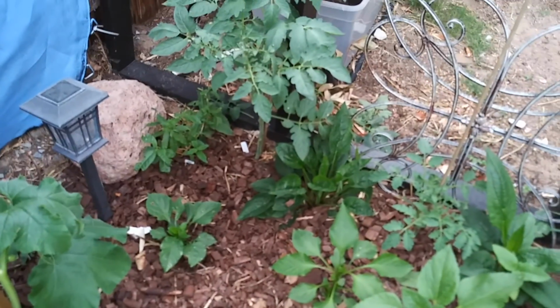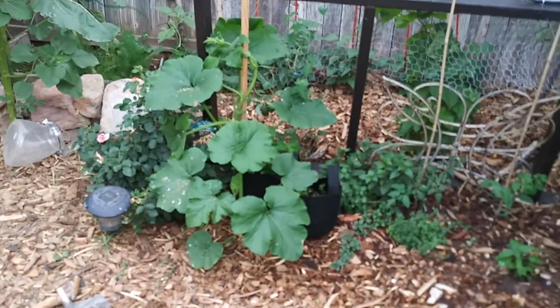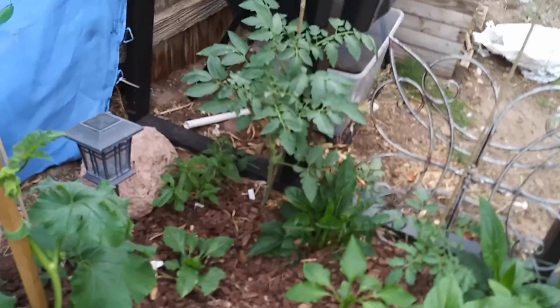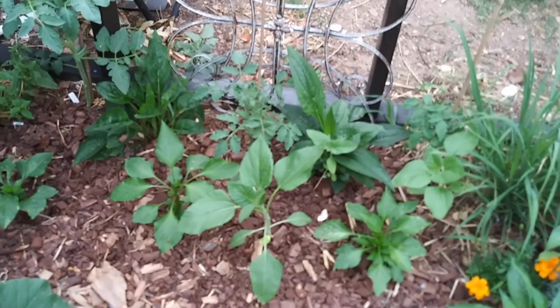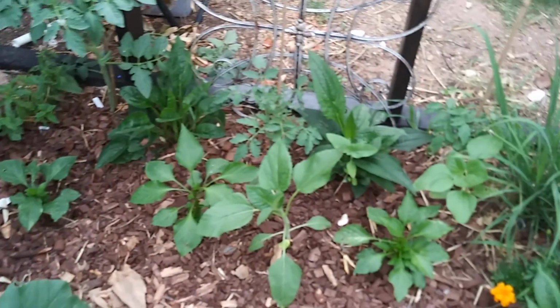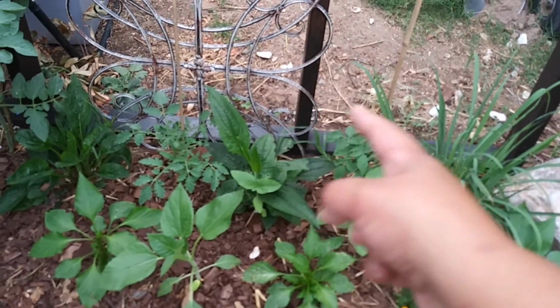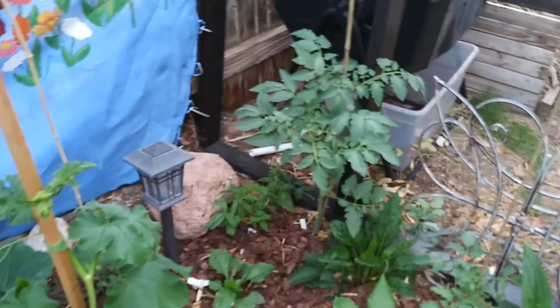Echinacea, I found out, takes a few years to start flowering, but it is growing really well. I think I have to separate the ones that I have in this little bundle, and I will probably separate and put them over here because it seems to like this area. They're growing really well here. Also, we planted the red sunflowers on this edge right here, and those are doing well.